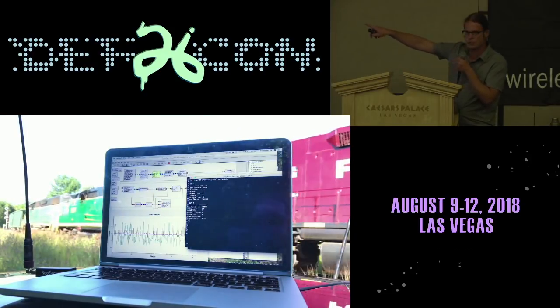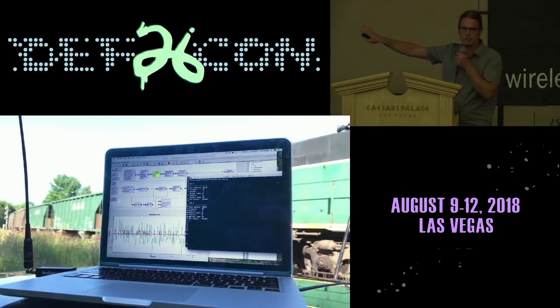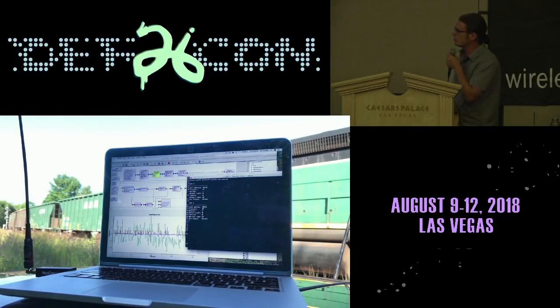So there are two packets arriving. There's no reason to be this close to the train. You could be a mile away. In fact, I was testing this morning in my hotel room on the other side of the strip, and I was getting packets from a train going by, no problem, inside the building. So you can receive these things pretty far away.